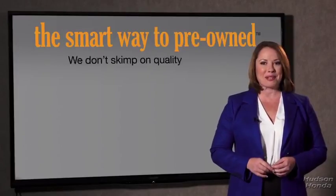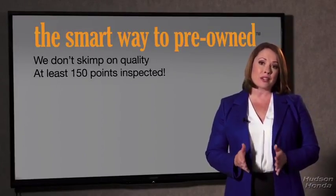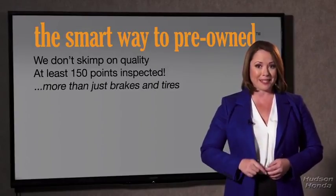Your life and those of your loved ones should be more important than that. That's why we don't skimp on quality. All of our pre-owned vehicles go through at least a rigorous 150-point inspection, checking more than just brakes and tires. The best thing I like about Smart Way to Pre-Own, besides the great price I got, is that I know I bought a good car.